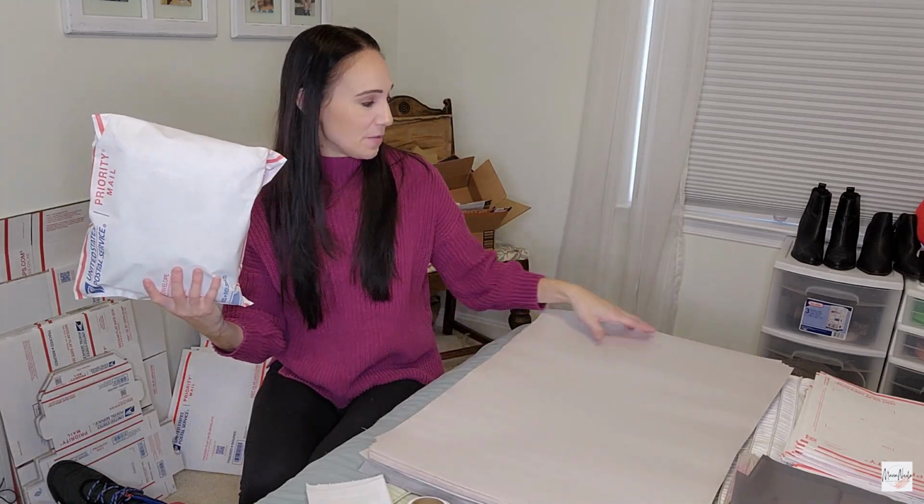I do not add extra tape to these. I know I see a lot of people do that. That's fine. I have never once had a complaint about these ripping open or any sort of problem. So I'm not going to waste the tape for both cost and environmental purposes. There's really no need to, in my opinion.